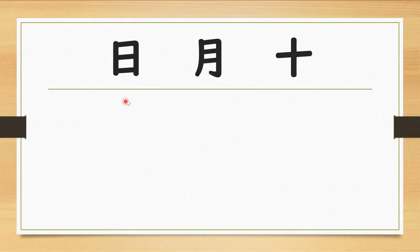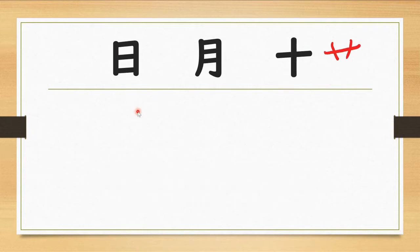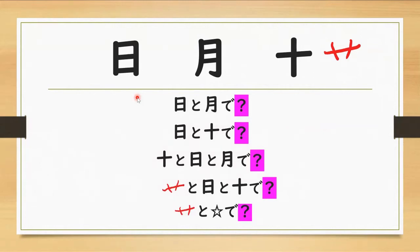Alright, before we start, let's review these 3 kanji you already learned. This one means the sun, pronunciation, hi, nichi. This one means the moon, pronunciation, tsuki, gatsu. This one means 10, pronunciation, ju, 10. We are going to add one new part, which is kusakamuri. Kusakamuri indicates plants. Today's theme is addition, kanji addition. So we are going to add this one plus this one or this one plus this one, something like that. So these are the problems that we are going to solve today. And the last one, I think you will like it. Let's begin.